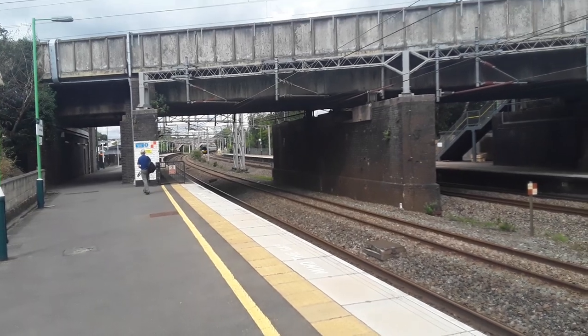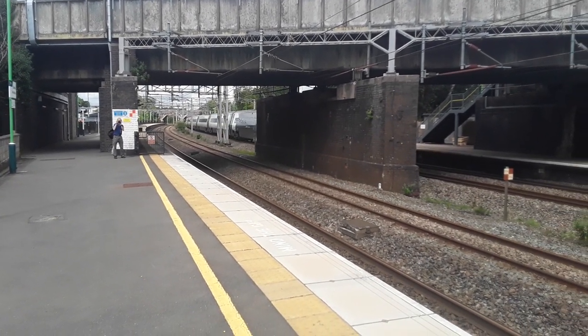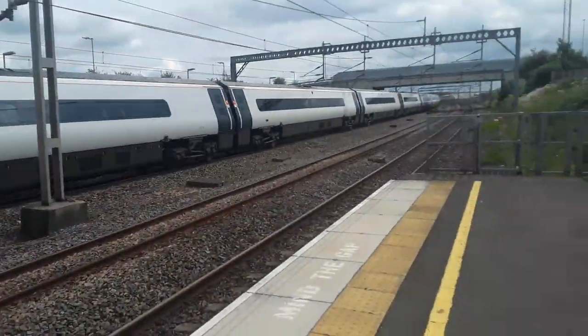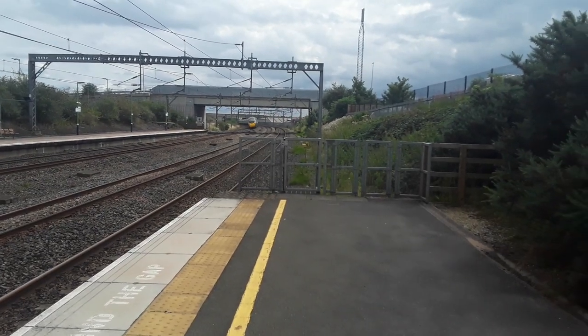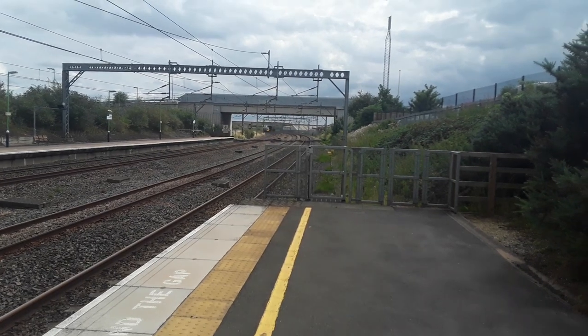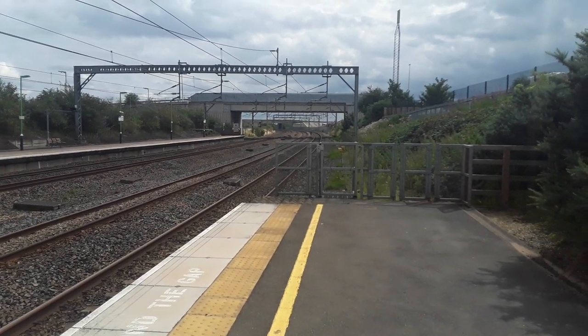Okay, next up is a Pendolino from Manchester to London. 390154. I'm afraid I still have absolutely no idea where the 66 was going. There's absolutely nothing on Real Time Trains. I'm going to carry on looking. Don't give up.